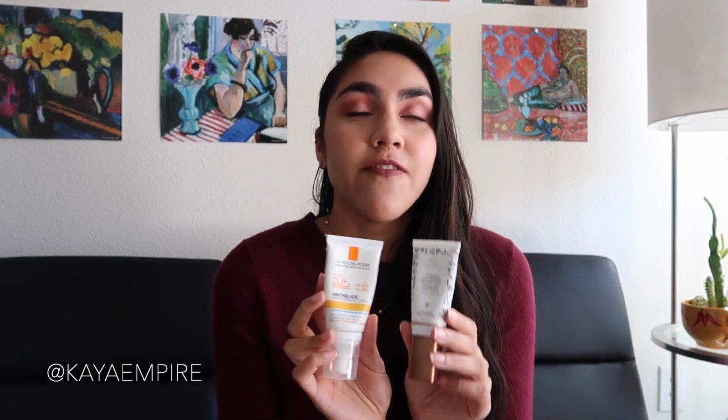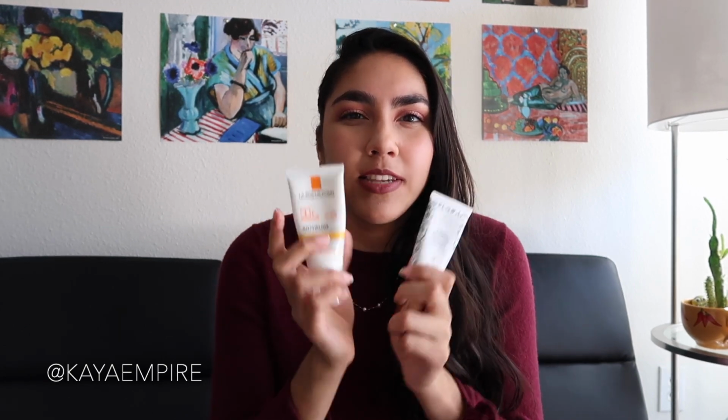However, my favorite way to use the liquid bronzer is with my La Roche-Posay Anthelios Anti-Imperfections sunscreen. These two together, I freaking love. I don't know what it is about this mix together, but it just really makes my skin look so healthy and radiant and beautiful and glowy. Every time I wear this, I always get compliments on my skin. People are like, wow, you're glowing.